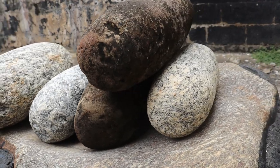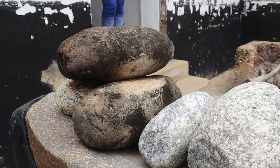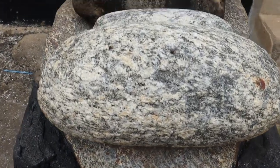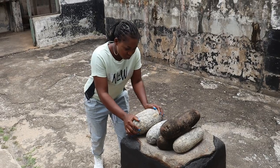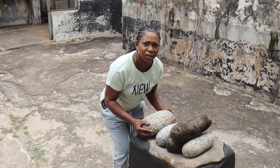So we made our way to the kitchen where we get to see their pot. You see even the firewood used then. They have successfully preserved it. And this is why everybody that wants to learn history, once they get to Ghana, they make their way to this particular fort here in Keta to see things in practical.